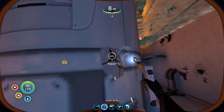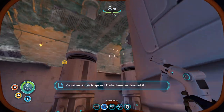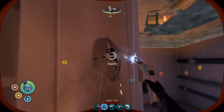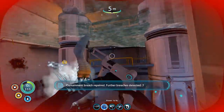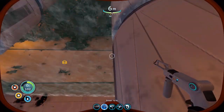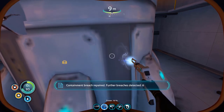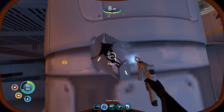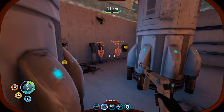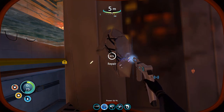Looks like all of them are underwater. So, let's take care of that. Containment breach repaired. Further breaches detected. Oh, there was 10 total and I've done 2, so now there's 8. This will be 7. Give myself a heart attack. Containment breach repaired. Further breaches detected. Containment breach repaired. Further breaches detected. More.